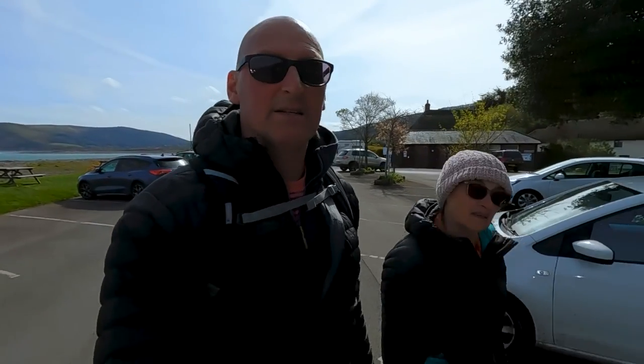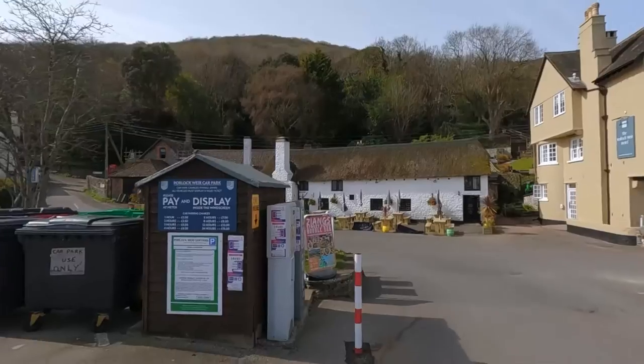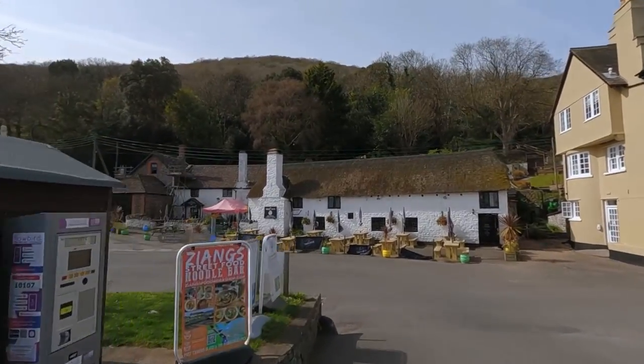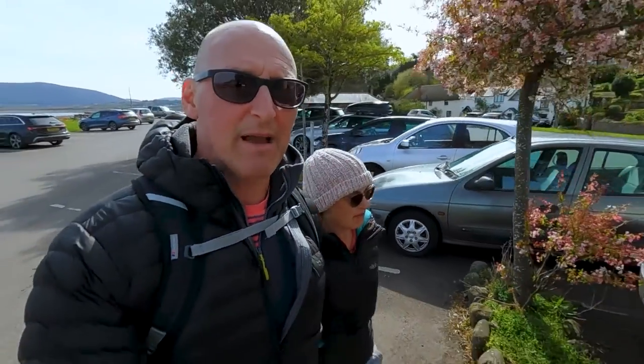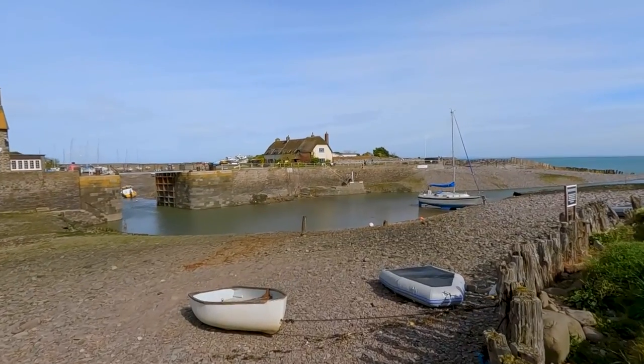Porlock Weir has a very oldie-worldie charm about it. It's all old cottages and the lovely shipping pub over there. And an extremely expensive car park. Yeah, £6 for 4 hours, so we feel like under pressure to rush to do this walk now.